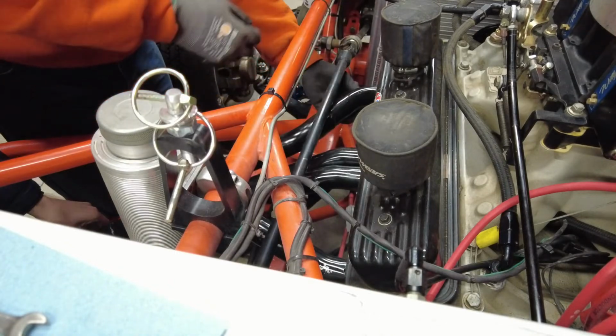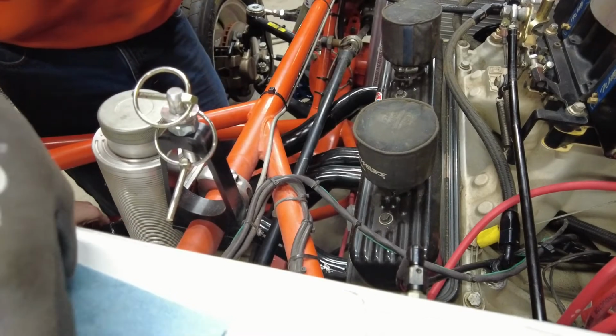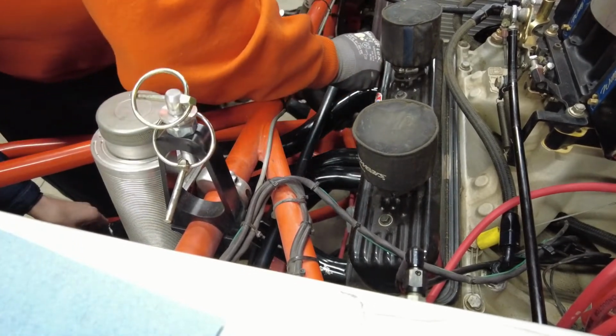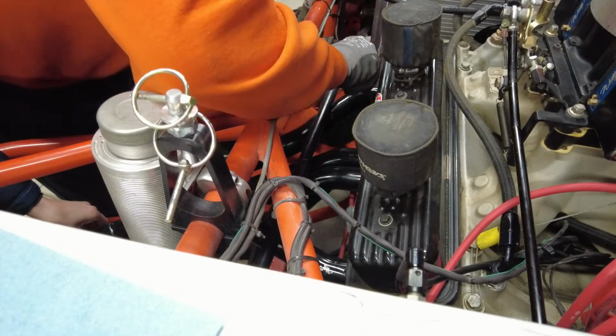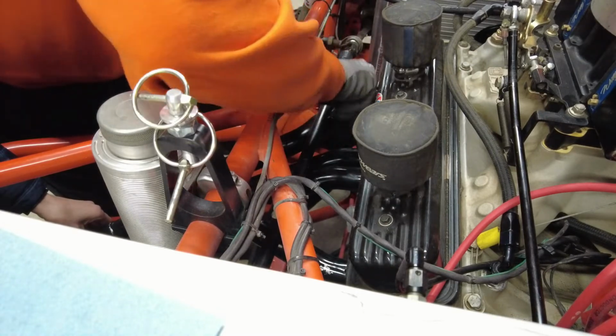Remember how easy it used to be to put headers on a sprint car? Oh my gosh. Because it had studs and they're all straight and had lots of room. I could do it by myself. I could hold the end of it up with my toe and put the nuts on. So much better.